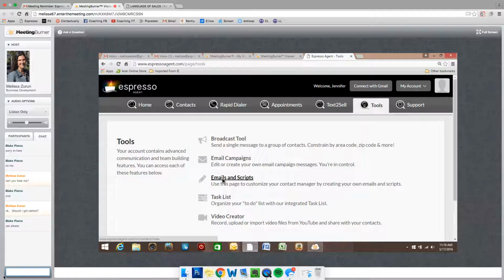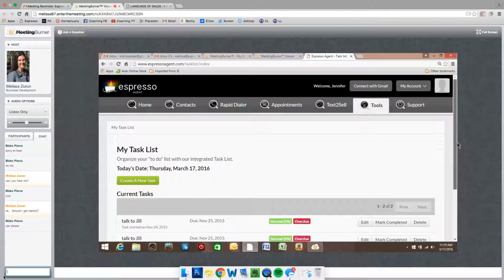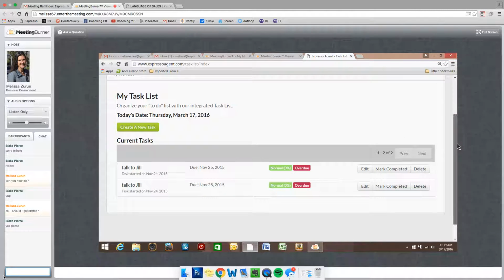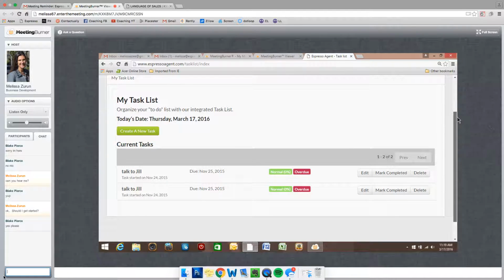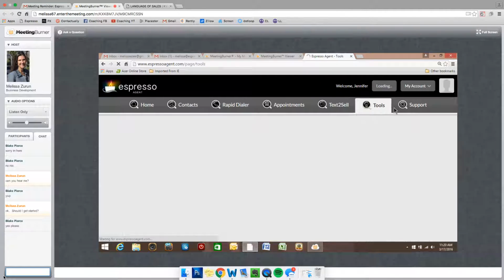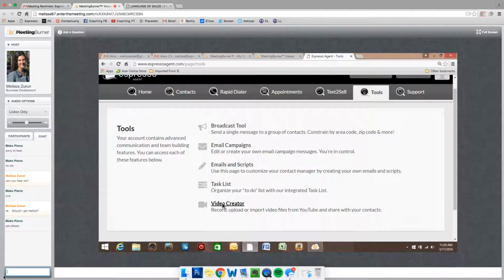You can also create, of course, emails and scripts that you will use. You can access your task list right here. So you'll see that this is where you can look each morning and see what tasks you have to do each day.